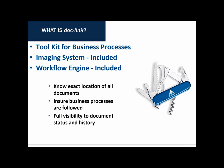Some of the other components available with the document management system would be workflow. Workflow is designed to electronically route your documents around for review and approval, and allow you to electronically track your documents so you know exactly where they are in the approval process, with full visibility to the documents that need to be approved and reviewed.